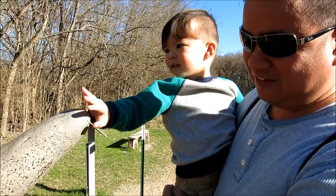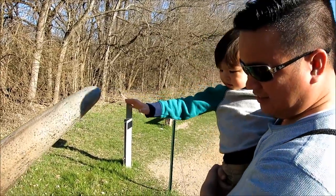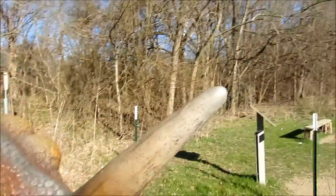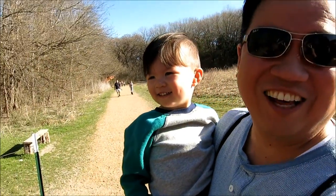Oh, he's gonna move his head up. Well, he's kind of a quiet guy. He doesn't make a lot of sounds, huh? He tightened his butt? He tightened his butt?